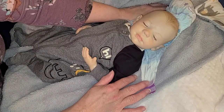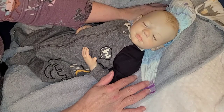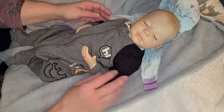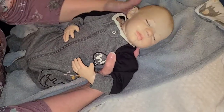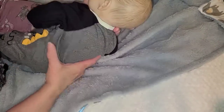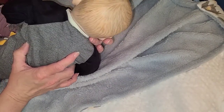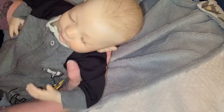Look at that face. Look at that little face. Oh, he's so sweet, and those little eyelashes. Look at that baby. Look at that hair. Let's look. It's multicolored. It has black and brown in it. Makes it look more 3D.